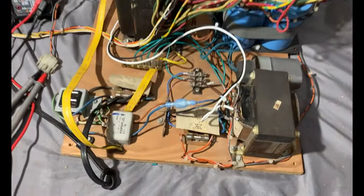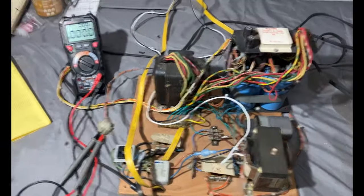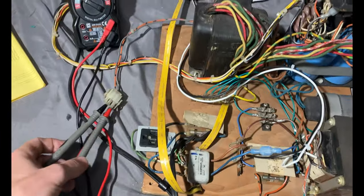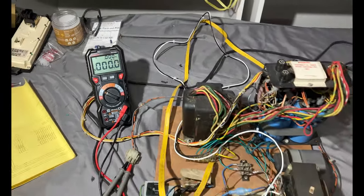I think I've done everything I can do to this. I think I've got it wired up correctly. I've been going by the schematics. One of the easiest ways to test this is that this little connector here should have 12 volts AC, I believe, coming out of it.